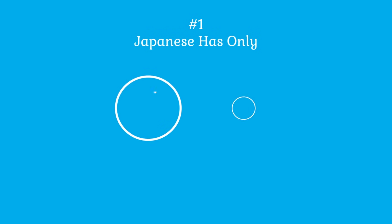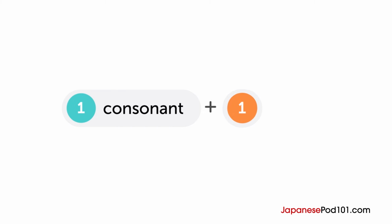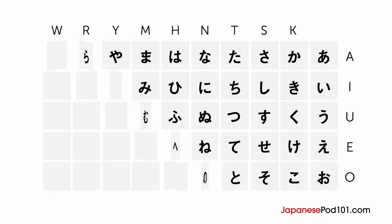First, Japanese pronunciation is comparatively easy. Japanese has only 5 vowel and 14 consonant sounds. Almost all Japanese syllables are made up of one of these consonants and one of these vowels, but the 5 vowels also appear individually. Take a look at the chart.